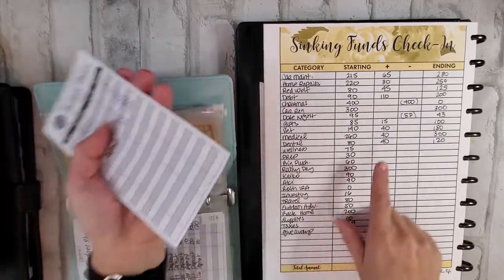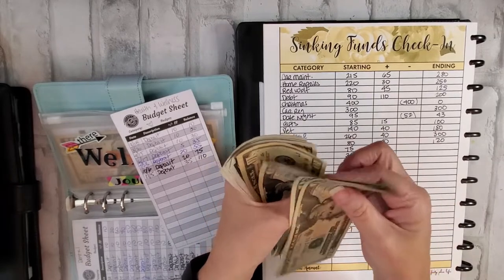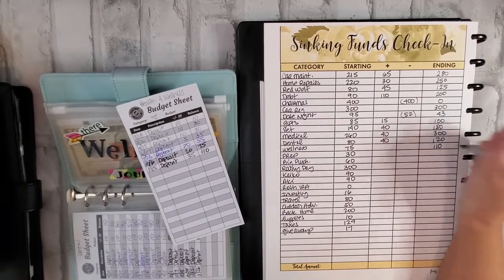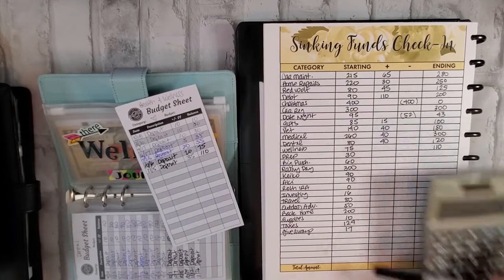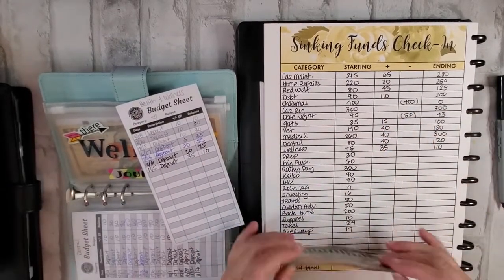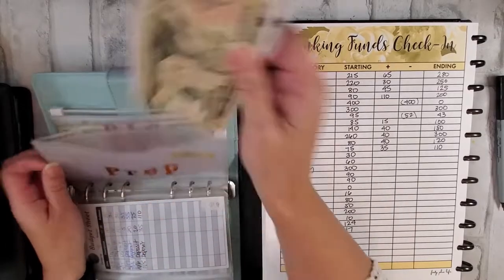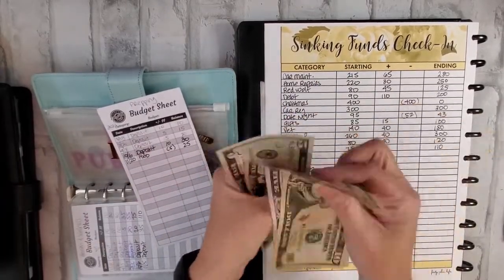Wellness actually did go up. Started at 75. 20, 40, 60, 80, 90, 95, 100, 5, and 10. 110. Which I believe is a gain of 35. Yes, but I don't like taking chances because, as I said, me and numbers are a no-no. Prep. I actually took money out. 10, 15, 20, 25.